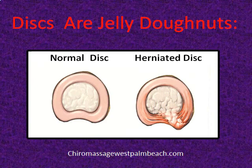Don't get nervous. We're going to keep this simple. This is a picture of 2 discs, looking from the top down. Think of the discs in your spine as jelly donuts, because discs in our spine have a jelly center and a tough outside. The important thing to remember is that the jelly should always be in the center of the donut. Why? Because when the jelly is in the center of the donut, you have no pain. If the jelly pushes against the outside of the donut, you have pain. Simply put, jelly inside the donut, no pain. Jelly pushing against the outside of the donut, pain.